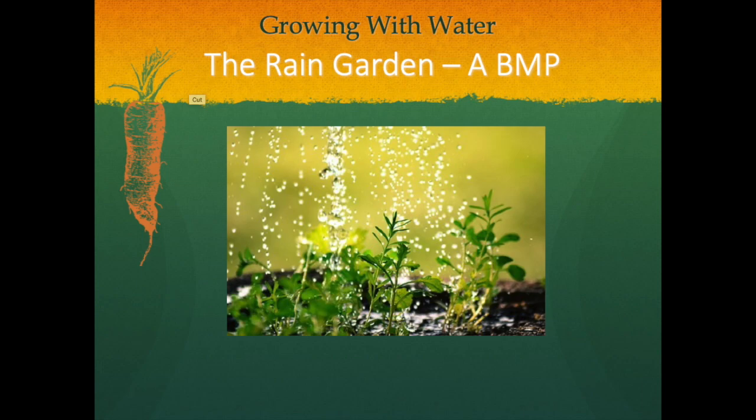These gardens also provide animal habitat and pollination benefits. A smaller version of a rain garden is a downspout garden that is placed directly near a rain gutter outlet. Do you have a downspout at home or school that you could install this BMP?